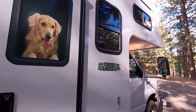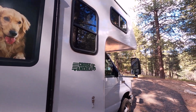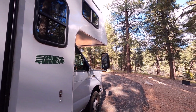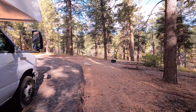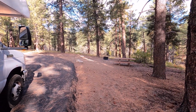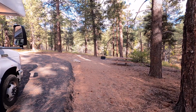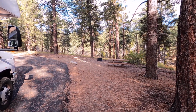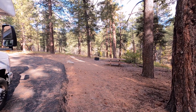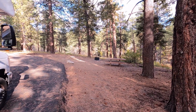Well, this is the view of our campsite. It's October 11th. It's about 4 o'clock in the afternoon. And it's supposed to snow tonight, maybe tomorrow morning. We'll take a look and we'll see what this looks like tomorrow.